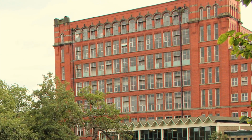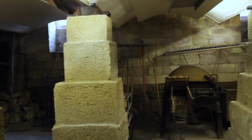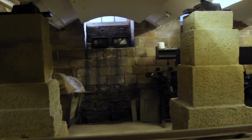For the film's most fantastical scene, in which Kate discovers the basement where all of the time-controlling tape cassettes are kept, we were allowed inside Belper's very own Strutt's North Mill, a wonderful Victorian mill which used to produce the town's trademark hosiery. The basement of the mill is now open to the public as a tourist museum.